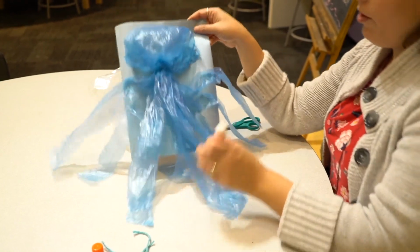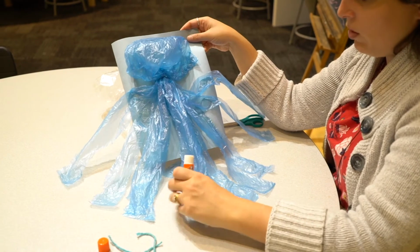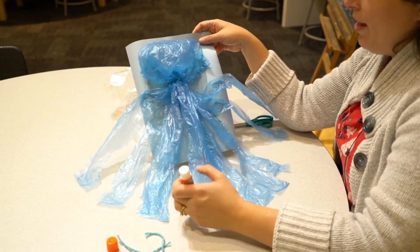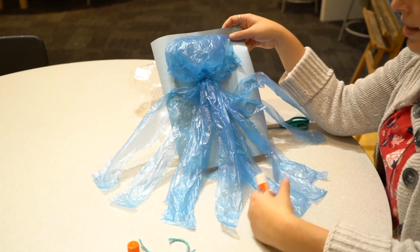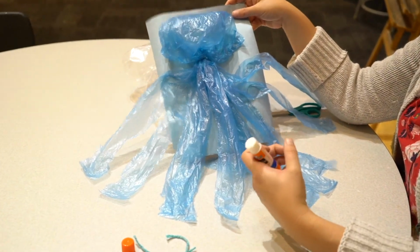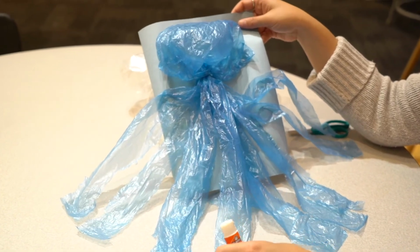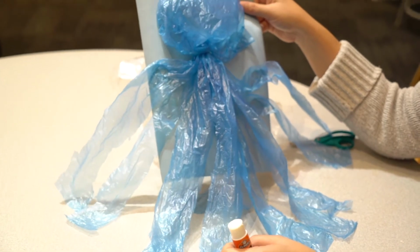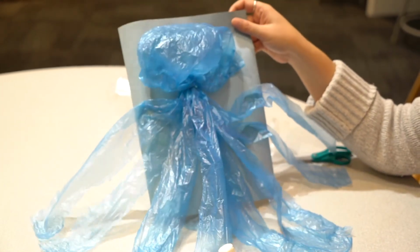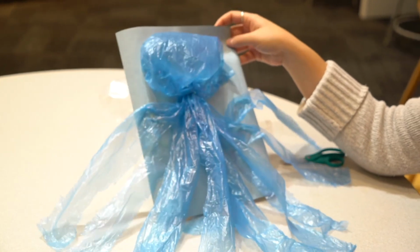Fantastic. Well, I hope you enjoy creating your own plastic bag sculptures. What else could you make? Could you do an octopus and actually cut out 8 tentacles to go along with it? Would you just cut your bags into strips and create an ocean scene on a piece of paper? You can be as creative as you like and recycle your plastic bags into fun works of art.